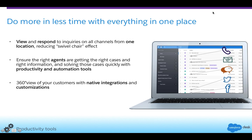So let's move on to the productivity tools. What does that mean for us, right? What you're looking at right now, and Francis will show you this, is our universal inbox. That means every single channel, chat, phone, email, social media, all of these channels come into one place so that your agents can easily find the cases that they need to attend to, right?